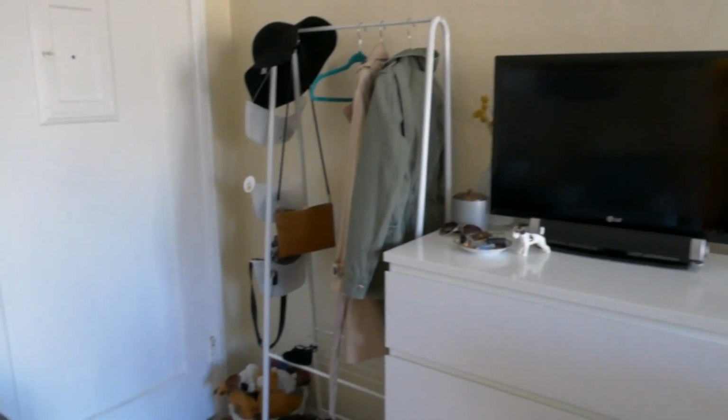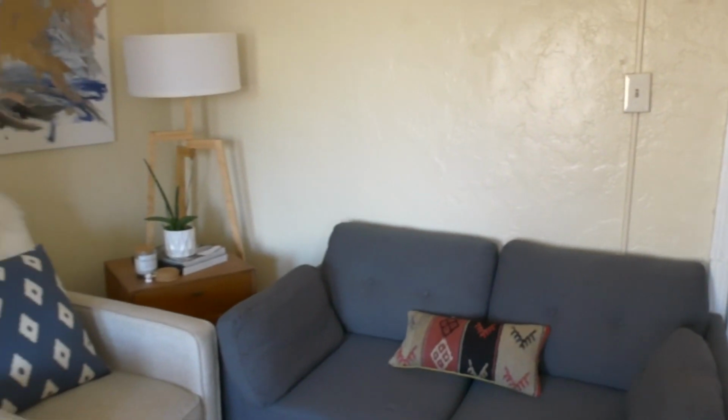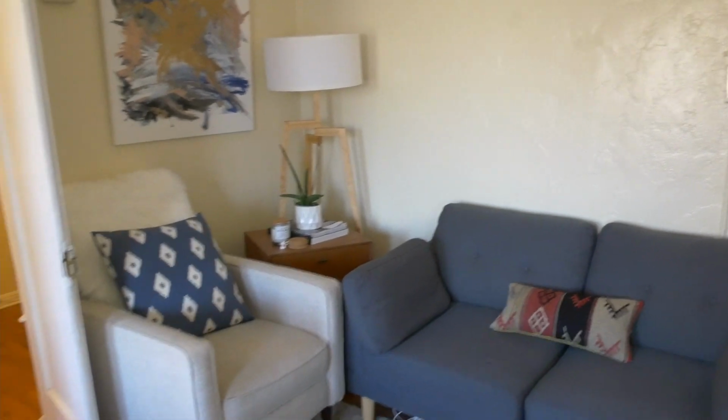And a final look at the space. It might have been tiny, but it always felt welcoming to step through the door. So, that's a studio apartment. I don't live there anymore, but not because it was too small. Because of COVID, I had to move someplace cheaper.